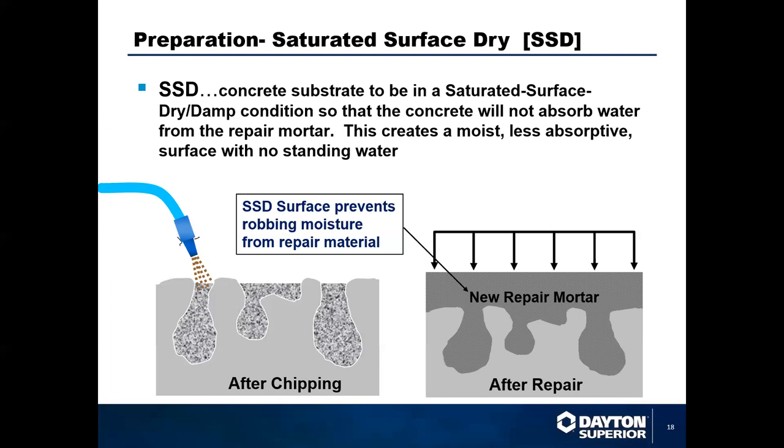This is going to affect the hydration of your repair mortar, and it's also going to affect its end performance. So it's very important to make sure that that surface is SSD. It's going to create a nice, moist, less absorbent surface with no standing water.